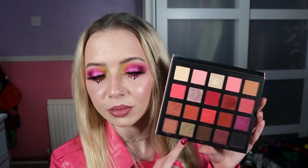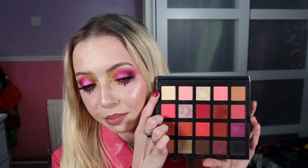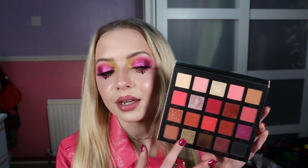You've got a khaki shimmer down here and like a khaki brown, a black as well. This I could skip, to be honest. I really could just skip this and maybe do a more like fuchsia sort of shimmer like this, something like that. But I love this palette.